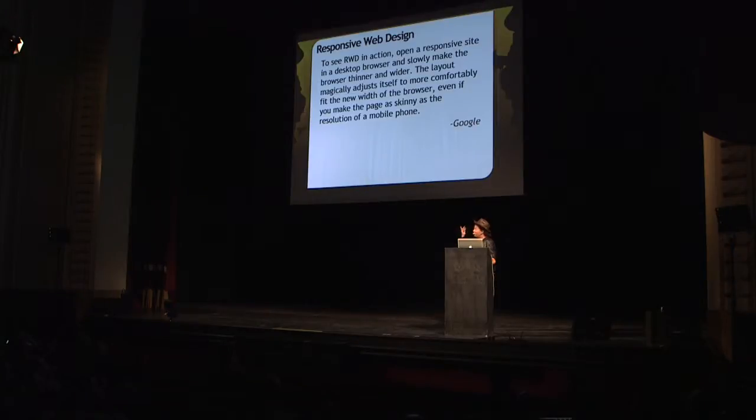So, when I looked up what responsive web design was on Google, it said to see responsive web design in action, basically shrink and expand your screen and see what happens. What that really does is it means that your site is squishy. It doesn't mean it's responsive.